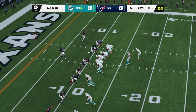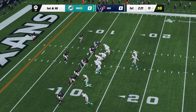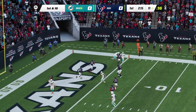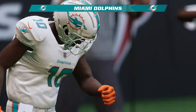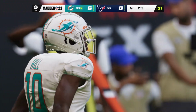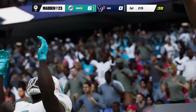Now we're 1st and 10 at the 11. Here's Tagovailoa to throw. He's got it. Touchdown, Dolphins. Tyreek Hill on the touchdown pass from Tua. And the Dolphins will jump on top with the game's first score here this afternoon.